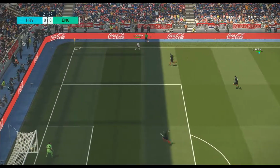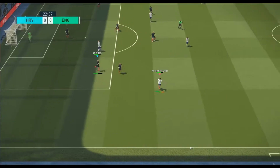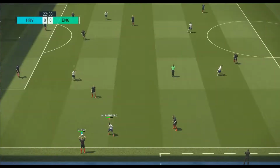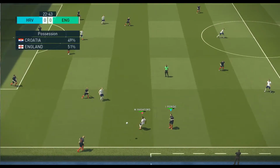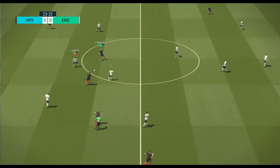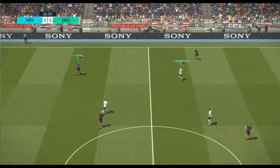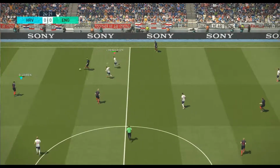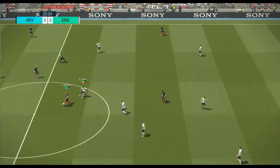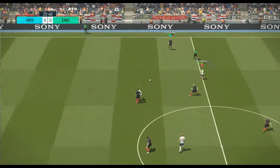Aimed long and direct. Vardy with the delivery. That's a case of crossing and hope, and unless they provide some more options, it'll be more missed than hit. Perisic. Croatia going about it patiently, perhaps too patiently. Modric. Croatia still without an attempt on target.